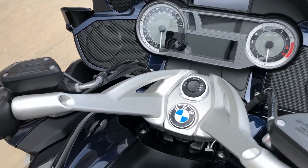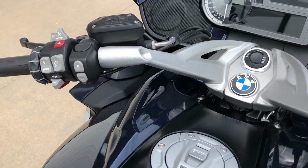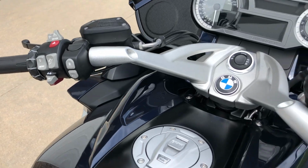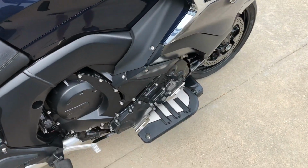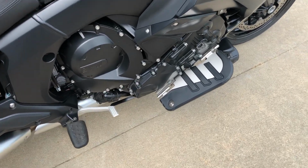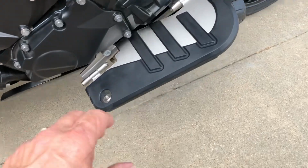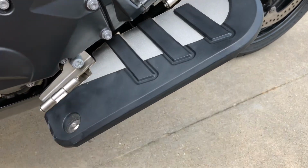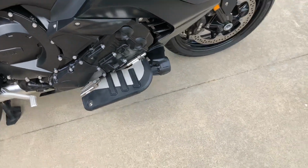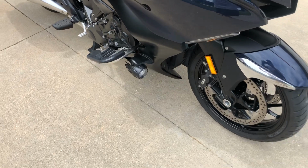For 2019, they redesigned the handlebars. It's a hydraulic clutch, 6-speed transmission. It has highway pegs to give you a little more comfort, and then underneath them are built-in engine guards. Just a nice feature in case you have a problem out on the road and you go down or the bike falls over on you.